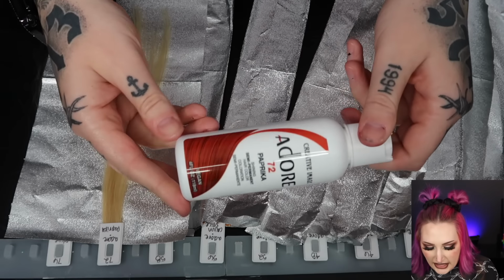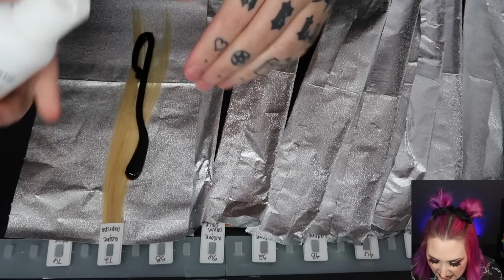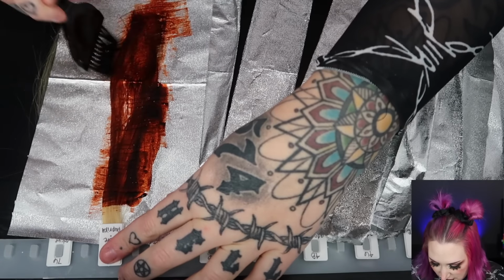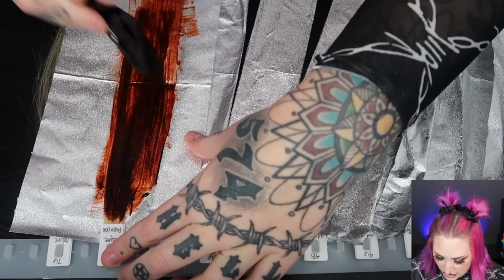Next is Paprika, and this one looks a lot more red than orange, so we'll see if that's what it looks like when we swatch it. Okay, yes, definitely some more of those reddy orange. This is the first color I've seen that has a heavy reddish orange undertone to it.